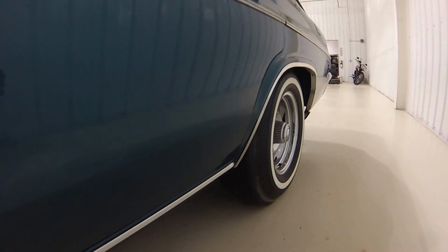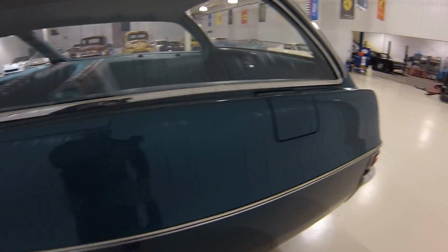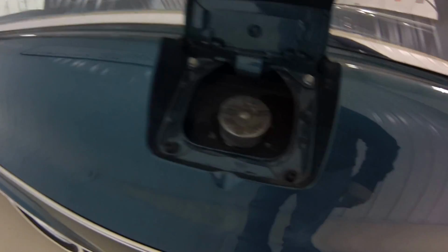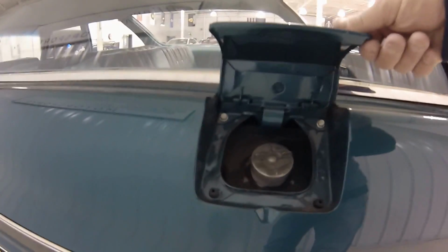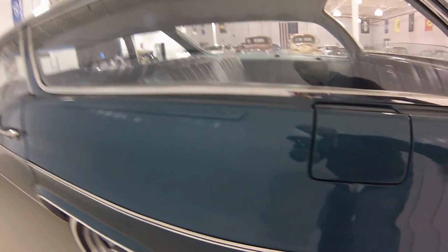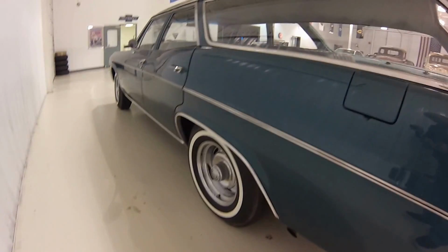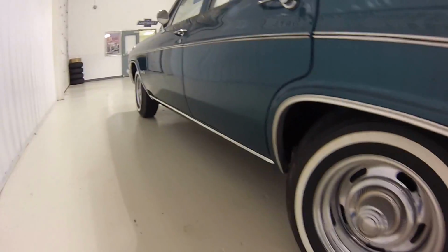Look down low here. Rear quarters. Everything sounds nice. Everything looks nice. As you can see in here, I always like to see that paint hasn't been slopped around or anything like that. It looks like everything was off the car and apart when this vehicle was painted. The wheels are in excellent condition. Trim around the wheel wells looks great also.